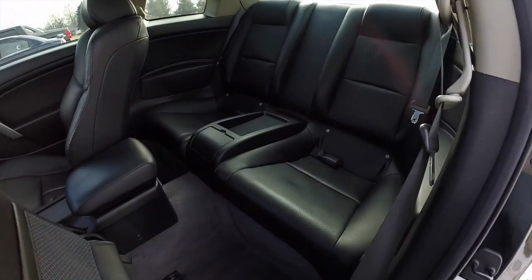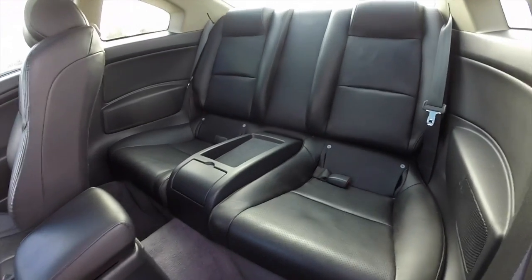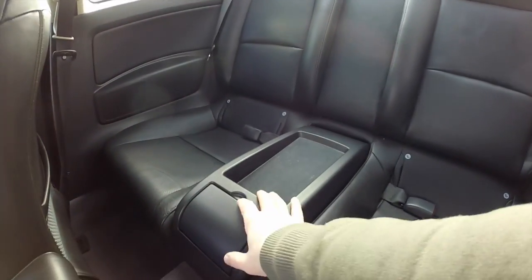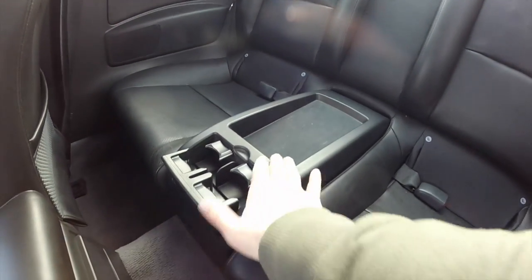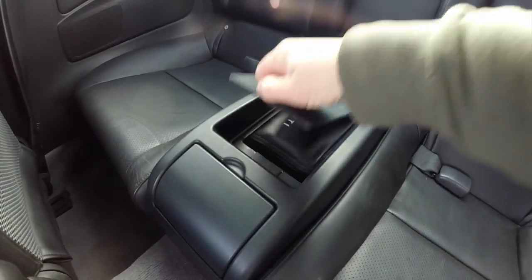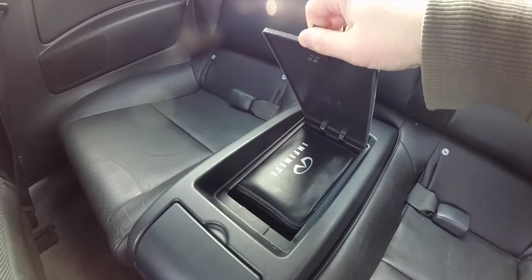Alright, taking a look at the rear seat. Seats two people. Cup holders fold out. Underneath this, you have the Infiniti first aid kit.